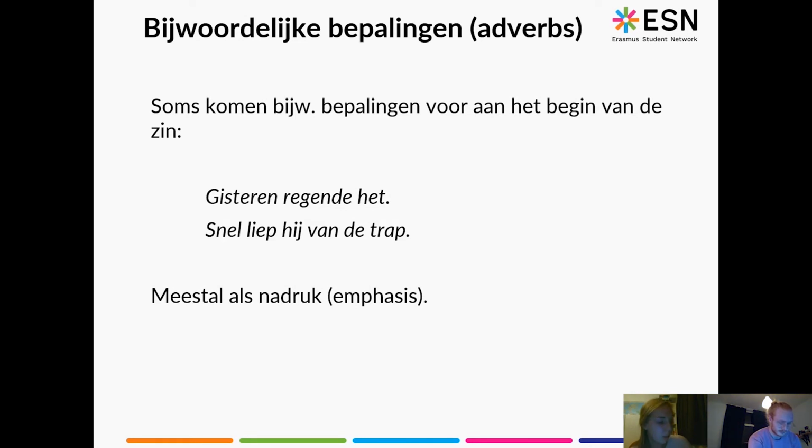And the other way the sequence of the sentence can change is by adding bijwoordelijke bepalingen, or adverbs. The slide says sometimes adverbs occur in the beginning of a sentence. So for example, if you say gisteren regende het, then you say it rained yesterday, or yesterday it rained. And then gisteren will be at the beginning of the sentence. And the other example is snel liep hij van de trap, which means that he was walking down the stairs quickly. And then you put the word quickly, which means snel, in the beginning of the sentence as well. And it gives more emphasis on the adverb.